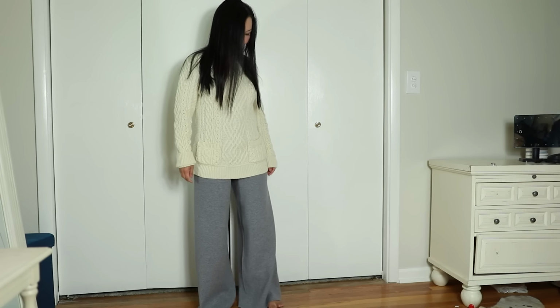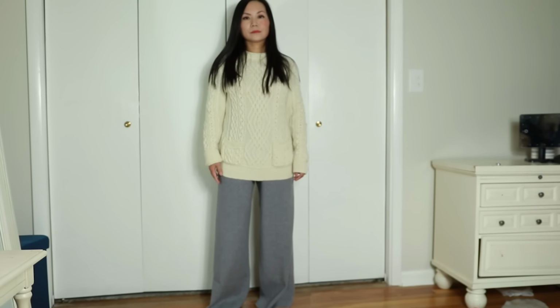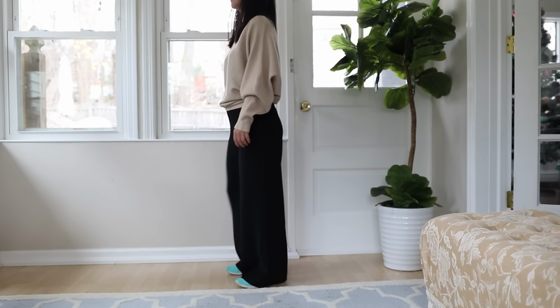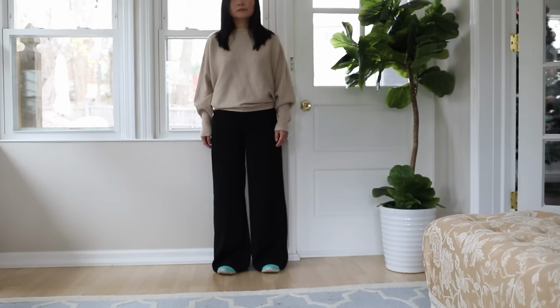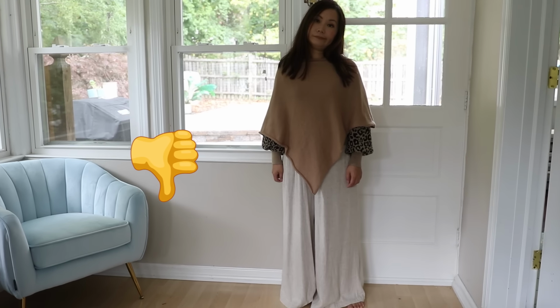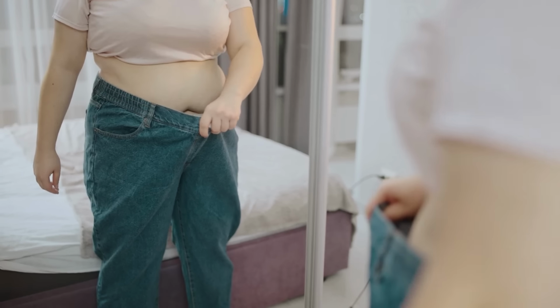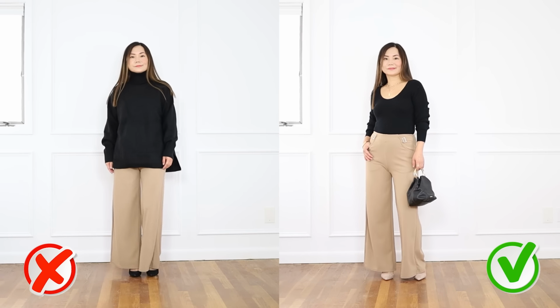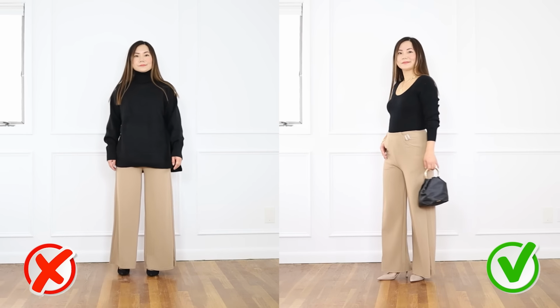Oversized anything is carrying a lot of volume. That's exactly what wide leg pants do. So you're basically doubling up on the volume in your body. And no matter how tall you are, this is gonna be very challenging. And especially if you happen to be a curvy petite, this is only gonna make you look bulkier and make you look bigger than you actually are.